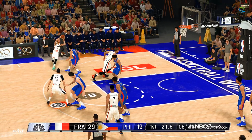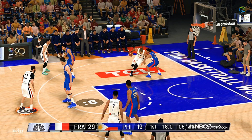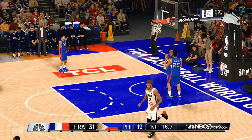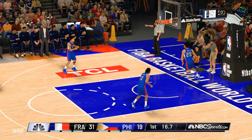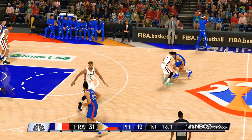Pass to Ertl. And here's Gobert. And slam dunk by Gobert. Oh, taking it to the rack with power. And hammering down the two-hand slam.